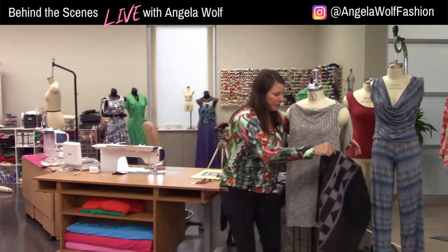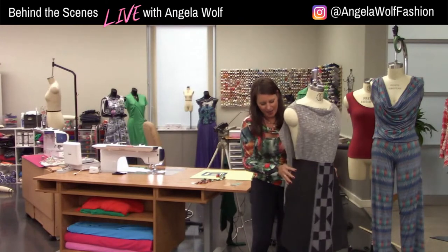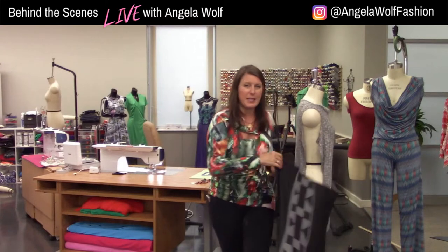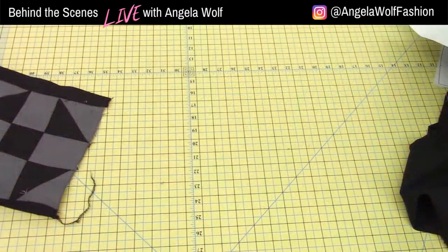If I have enough, I will take this. I'm going to add pockets to the side, and then on the back side of the skirt, I might continue that up. So it's not really a yoke, but it's kind of a curve. Some decoration to tie the back into the front and all of those things. Make sense? All right, so let's go take a look.